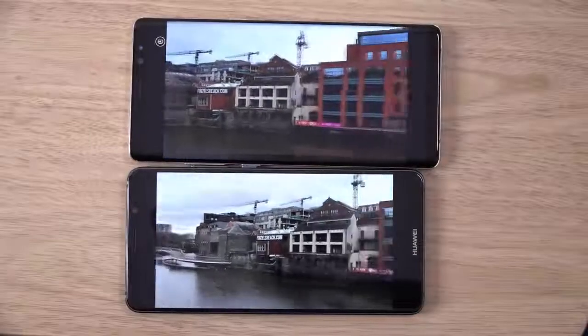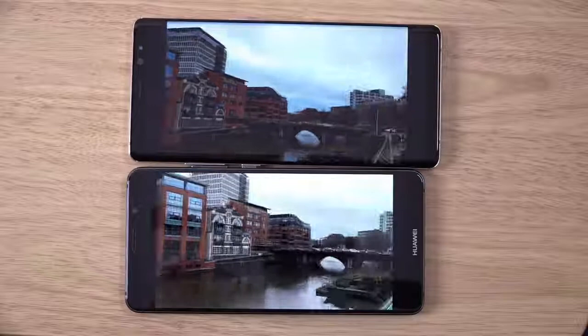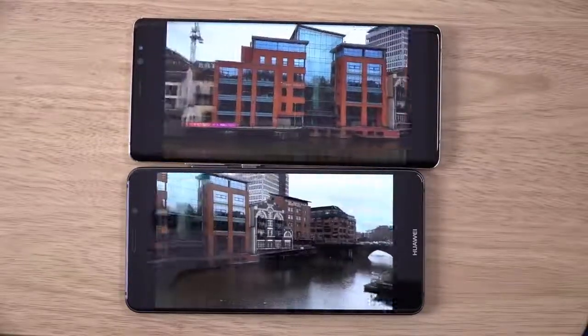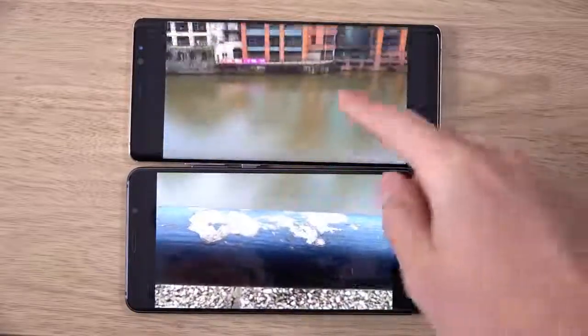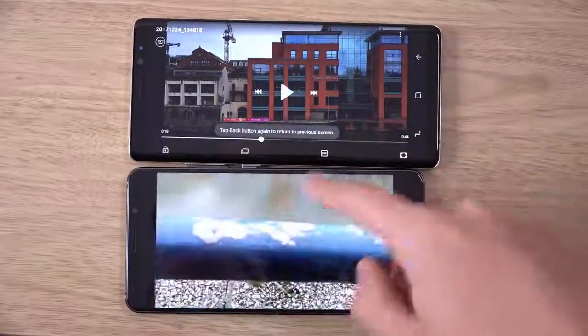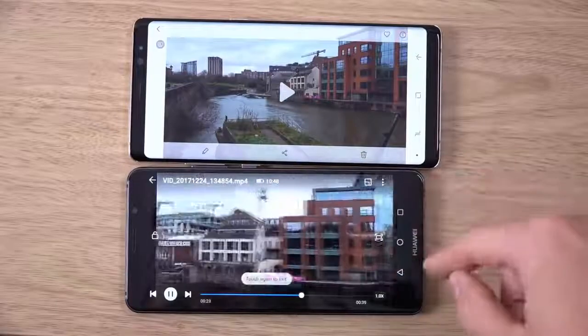I think the video recording is very good on the Mate 10 Pro. Probably not quite on the level of the iPhone and Note 8 though, in terms of stability and particularly the zoom. I did find it a little bit jerky compared to Samsung here. In fact, I did a separate video just showing that, so you can see the difference.